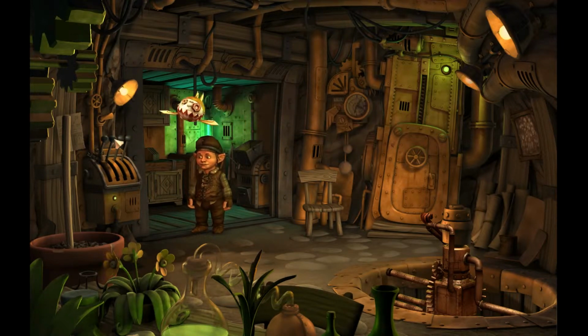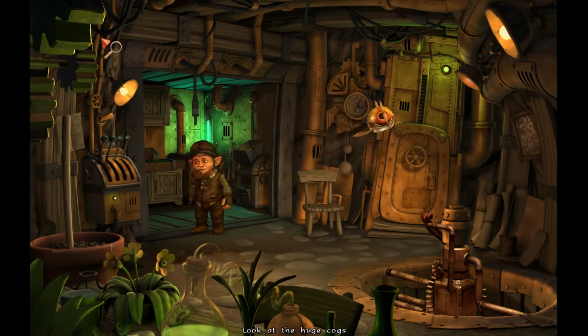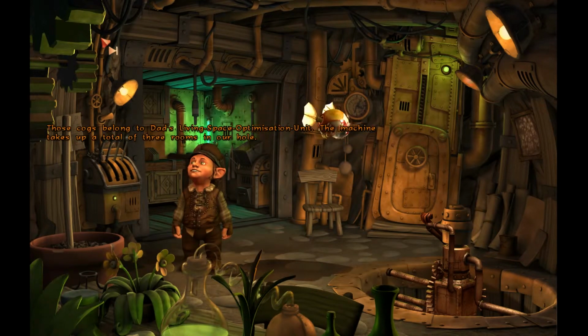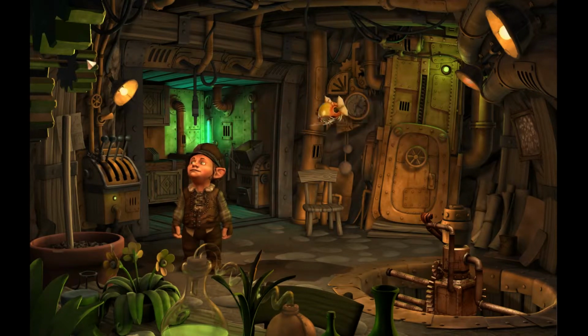Okay, so apparently he has a sister who builds combat robots. Quite the cool little sister, or big sister, whatever. So let's look at the huge cogs. Those cogs belong to Dad's living space optimization unit. The machine takes up a total of 3 rooms in our hall. Oh, wow. That's quite a bit.